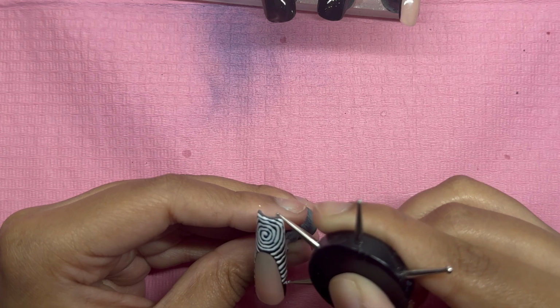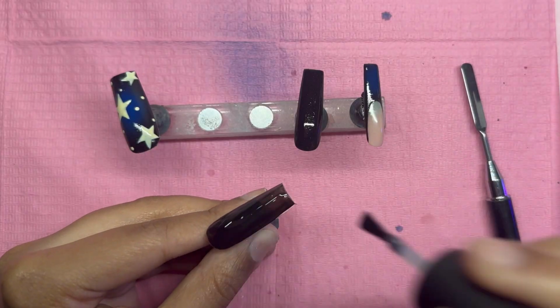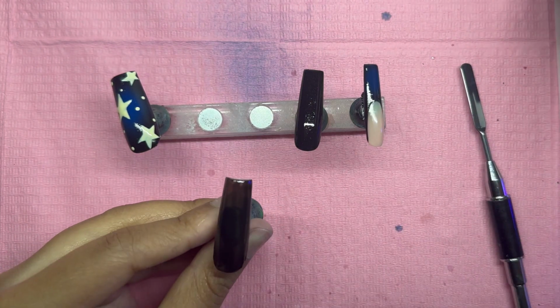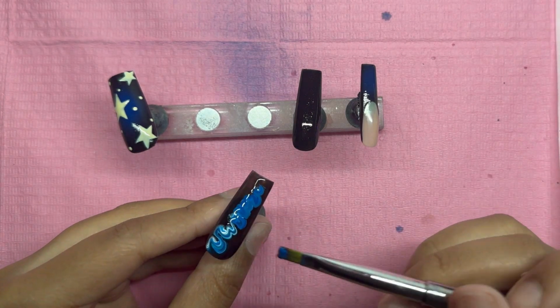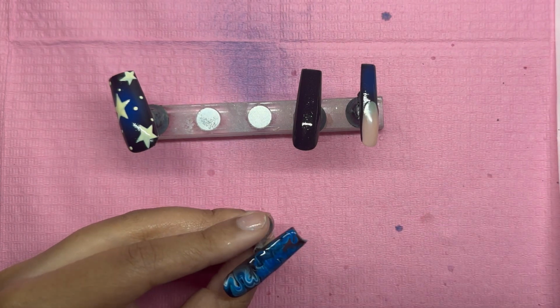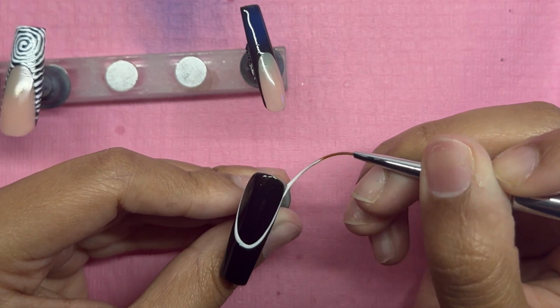So yeah, as you can tell, this hand is looking a lot like the other hand. It's just a few things are different. Some have French tips, some don't. The marble effect is the same on both hands. This nail right here is different. It's actually going to be a black French tip with spiderweb effect.